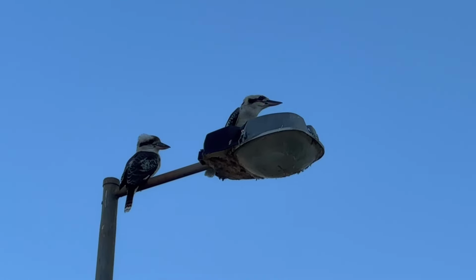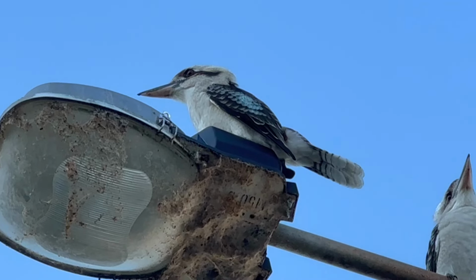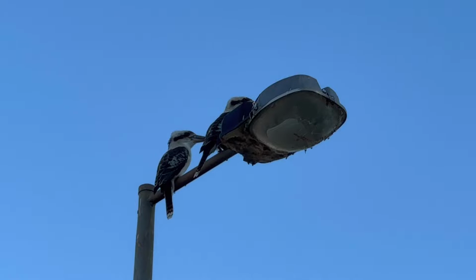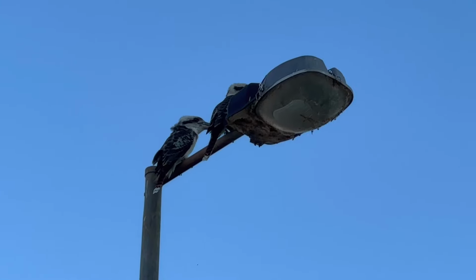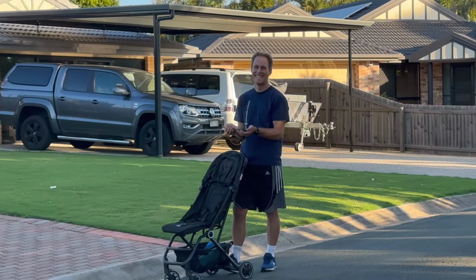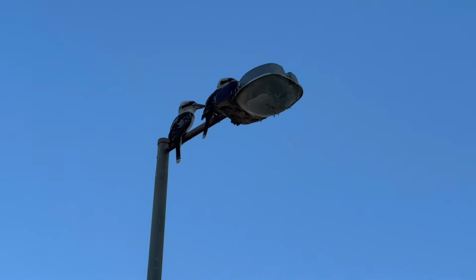Oh look, one just landed. There's two of them now. You see the blue on its wing and the cool pattern on its tail? Joe's playing the sound of a kookaburra. They're looking around like, wait, where's that coming from? We're trying to get them to do their call.